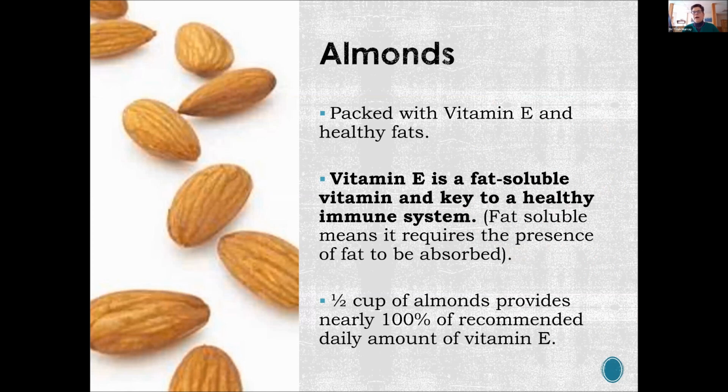Next food substance high on the list to boost your immune system is almonds. They're packed with vitamin E and other healthy fats. Folks, vitamin E is a fat-soluble vitamin and key to a healthy immune system. And half a cup of almonds a day will provide you with 100% of the recommended daily amount of vitamin E. So make sure you're eating as much as half a cup of almonds a day. So about a handful or so.